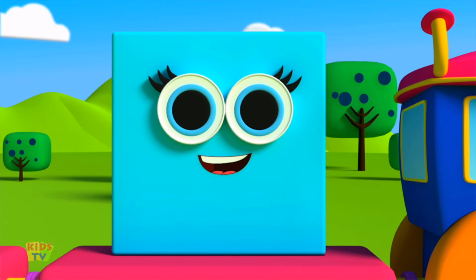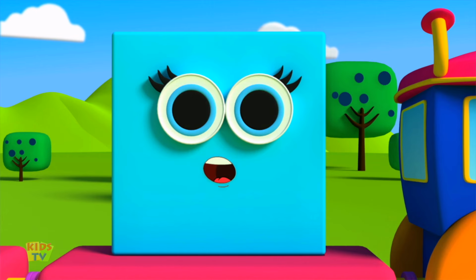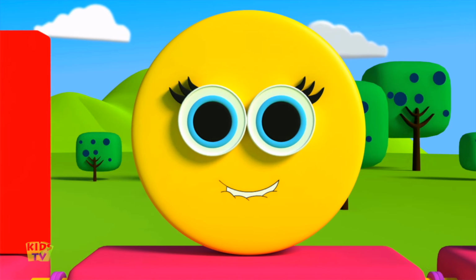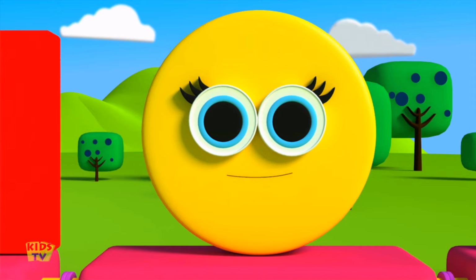Square is my name. My four sides are just the same. Turn me around, I don't care. I'm always the same. I'm a square. Circle is my name. Watch me turn round and round, and soon you will learn. My outside edges never end. I'm a circle, I'm a circle.